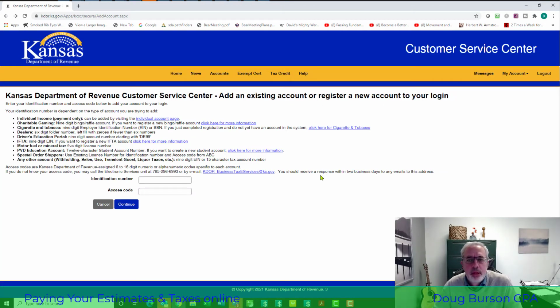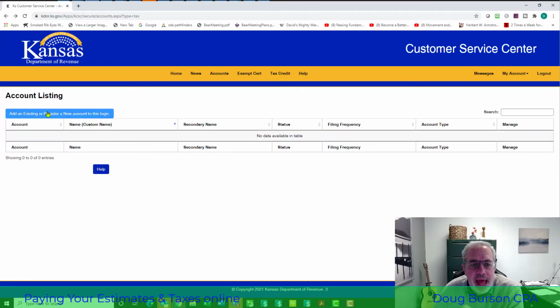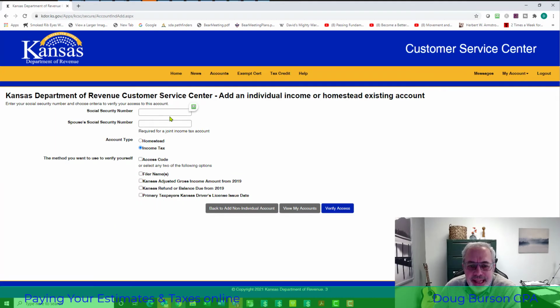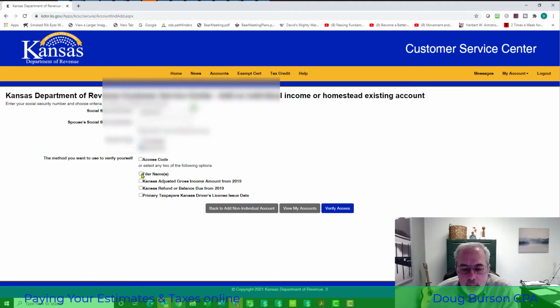Okay, now we've done all that, you'll end up at this area here and you're going to add an account, and then don't get bogged down on all this other nonsense. Just hit the individual account page. At this point then, you are now where you need to go in order to do payments to them for your stuff. Now, in order for this to work, you're going to have been a Kansas filer in prior year.